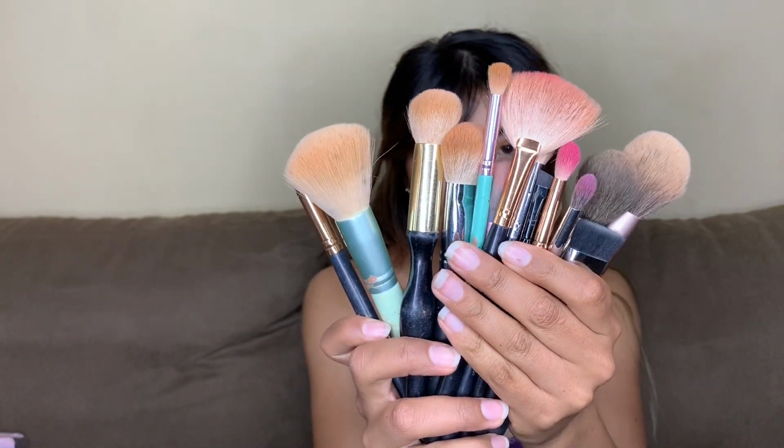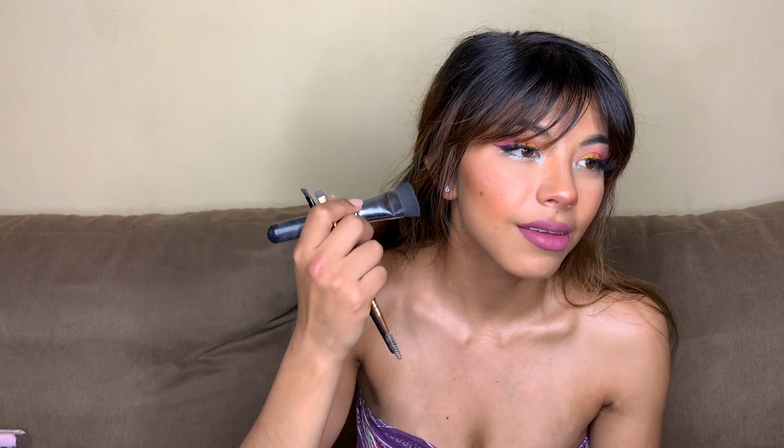For my makeup brushes, I have a variety. I feel like every girl has brushes from every single brand. These are all the brushes that I have. I use this for my highlight, this to contour, this one for concealer, my eyeshadow brushes, my little eyebrow comb. I'll use this brush for the translucent powder, which really helps me shape the look I'm going for, making it really nice and sharp. I use this brush for my eyebrows and also my eyeliner.